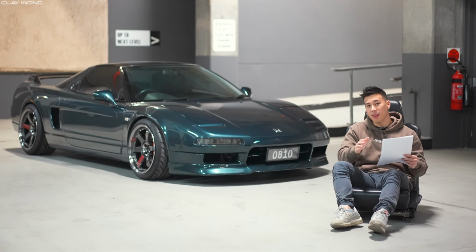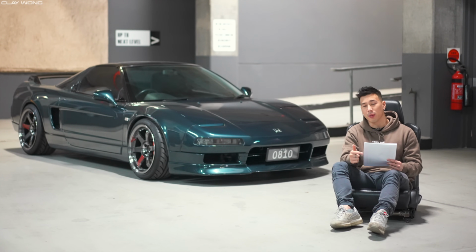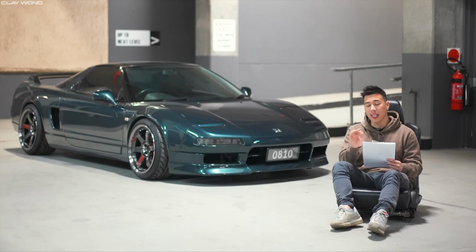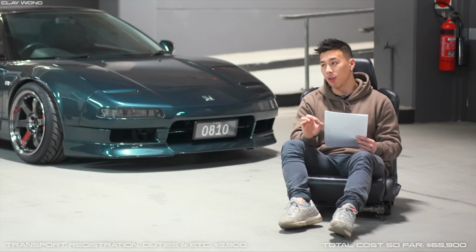So aside from the cost of buying this NSX, there were insurance costs, registration costs, transportation costs, and roadworthy costs just to get this car legal and in my name. It brought me to a grand total of 65,900 for this car.